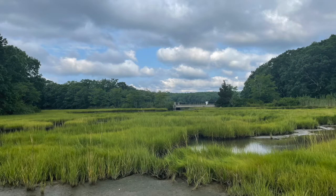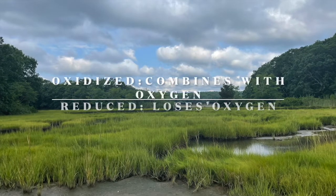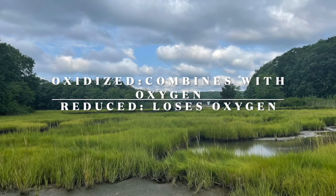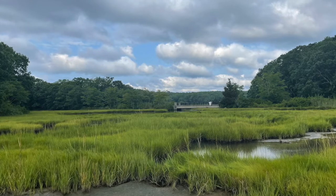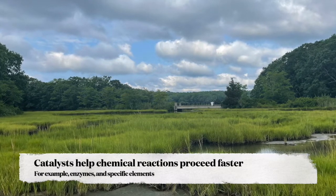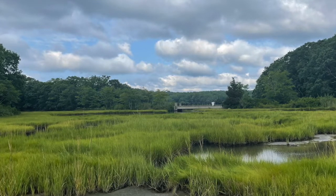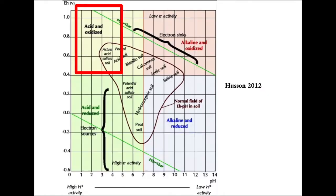Since marshes are tidally influenced, they constantly go through this cycle of drying out and becoming oxidized, then getting flooded and becoming reduced. These variable redox conditions are important for the microbes that act as catalysts in many soil reactions and are responsible for turning soil sulfur into hydrogen sulfide, which gives marshes their well-known rotten egg smell. The variable redox conditions are also a key part of the formation of acid sulfate soils, as oxidation allows the soil to dry out, causing sulfuric acid to form.